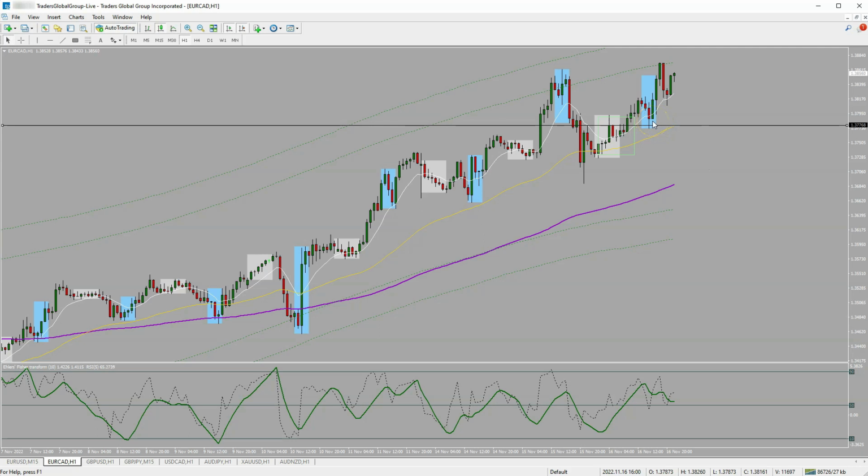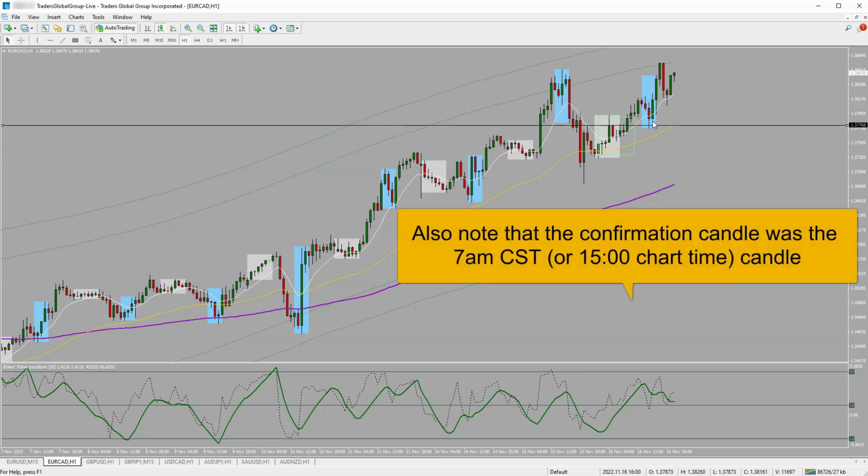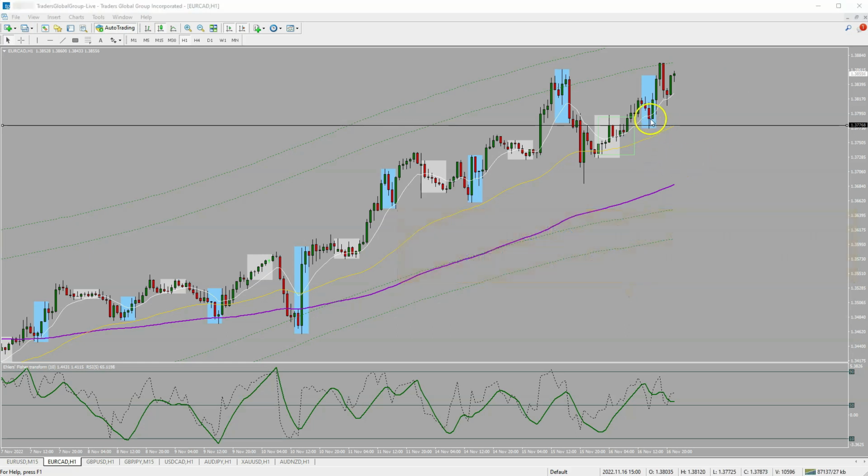This happened right after that Canadian CPI news today. But anyway, once this closed past the 10 EMA, we also see the RSI 5 down here, which is the dotted line. The RSI 5 closed just past the 50 level down here, leaving the Ehlers Fisher behind. So the Ehlers Fisher, which is the solid green line, can't also be down here at the 50 level when the confirmation candle happens.